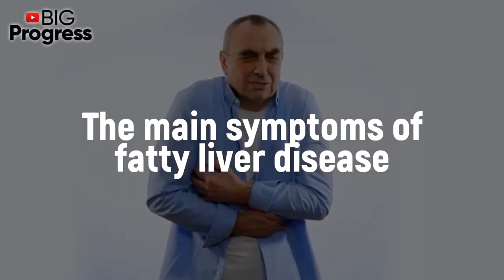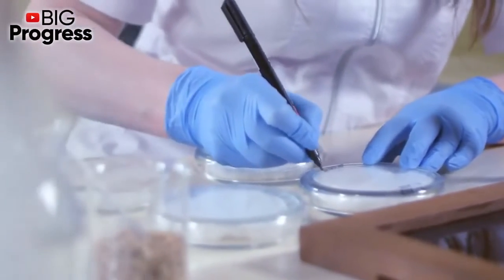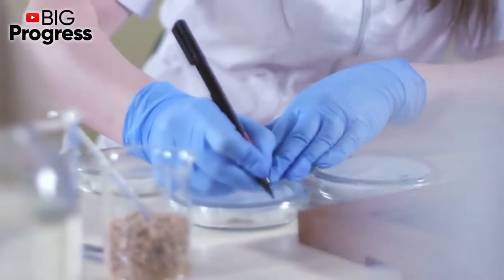The main symptoms of fatty liver disease. The main danger of this disease is actually the absence of symptoms. General malaise, discomfort, and painful attacks are usually attributed to other diseases. Therefore, it's very important to find the presence of fatty deposits in the liver in time and to begin effective treatment.